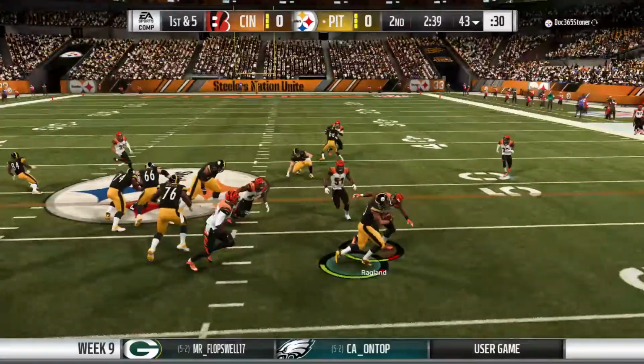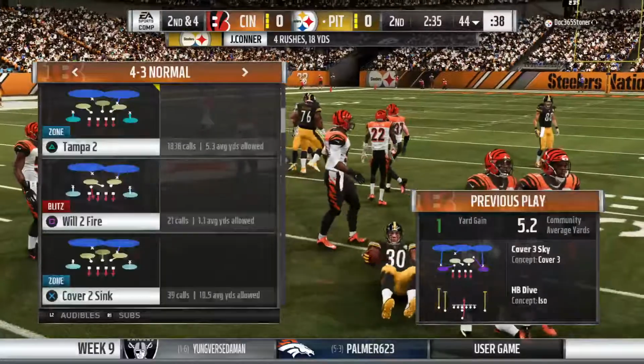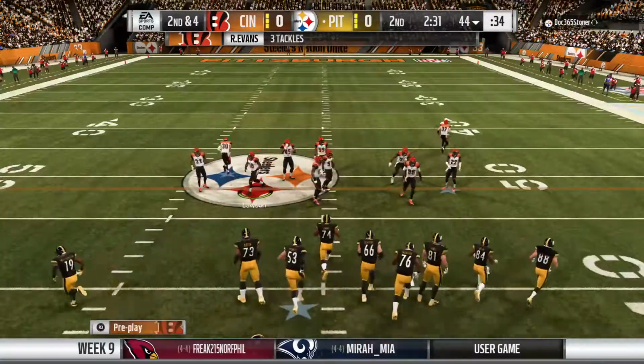Here's Connor. And he was able to shed the tackle, but the reserves come in for the stop. Rashaan Evans out of Alabama had the tackle defensively.